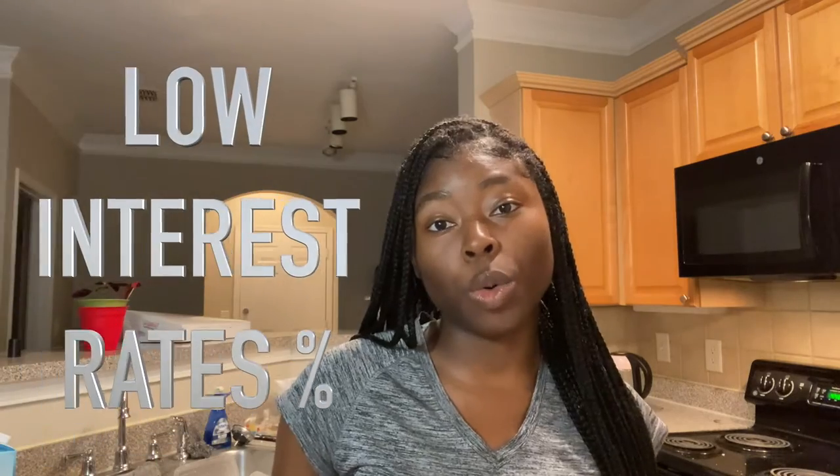So when you have good credit, you are now able to have low interest rates. Having like a 20% interest rate, 16% interest rate, 15% interest rate. They playing you, man. When you have good credit, you can get lower than that, in the single digits, okay? The single digits.